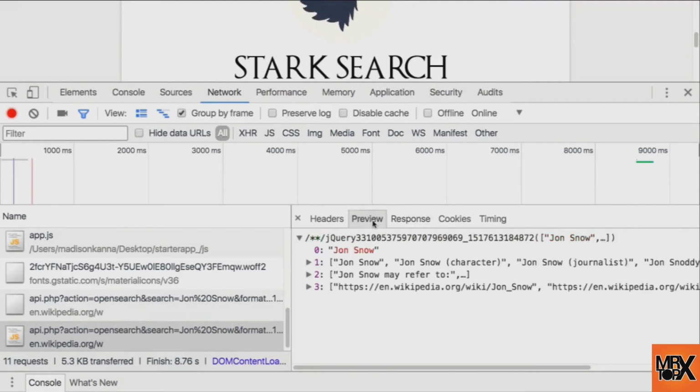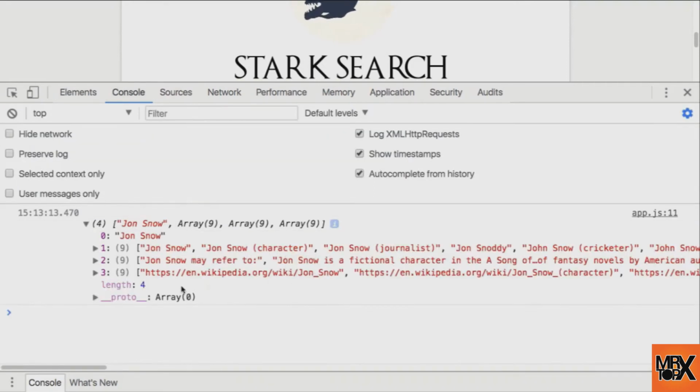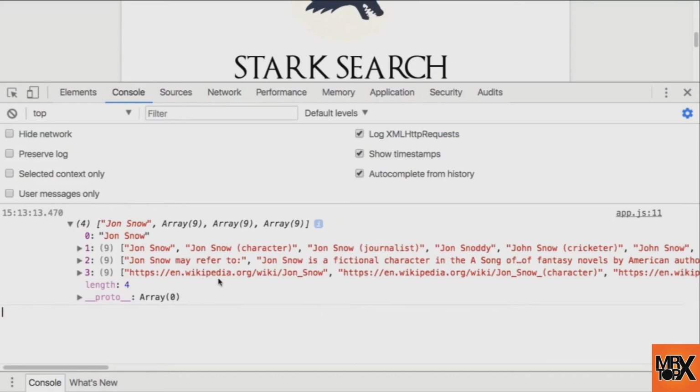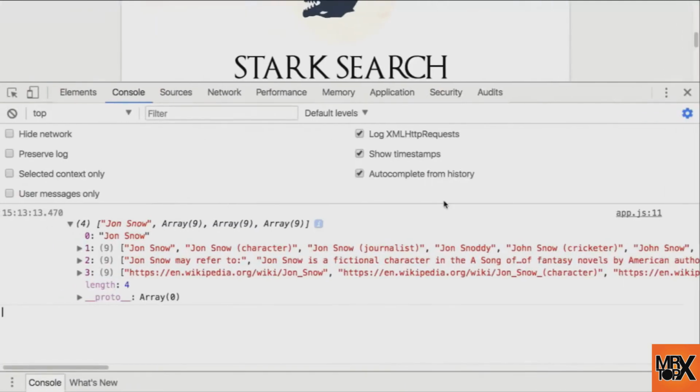And that is awesome news for us. Now we can see in our preview here, or we can go back over to the console, that it looks like we're getting all of these different things. We're not quite sure what this is yet. So let's look into these arrays and see what's going on here. Now all we did was console.log the response. We're getting all the data pertaining to this search result of Jon Snow. We're getting all these results back from the Wikipedia API that we just made a call to.